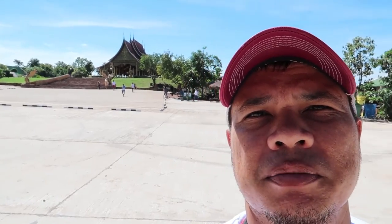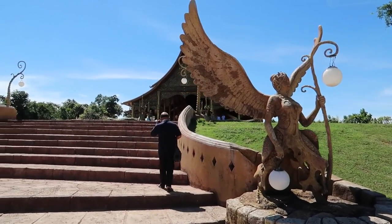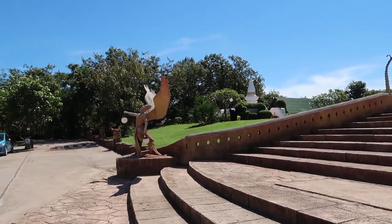Okay, we made it here to the temple, over here by the border of Laos and Thailand called Chong. And this is Wat Sirindhorn. I think I said it right, I'm not sure, but we're getting ready to go through here and check it out. Probably the most beautiful in the Isan area of Thailand. About an hour and a half drive from Ubon Ratchathani.